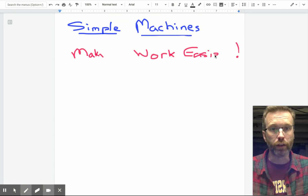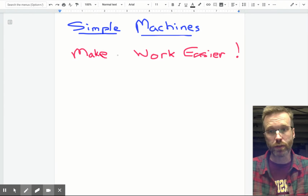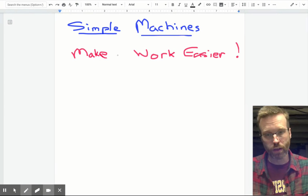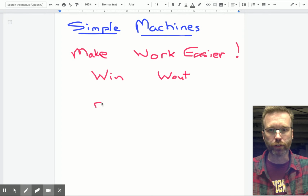They make work easier. In other words, I had to pull a really, really heavy hot tub yesterday, and it was heavy, and I couldn't exert that much force by myself, but I used a machine that allowed me to put in a small force over a long distance, and what happened was this. The work that I put in was similar to the work that I got out, but the catch, as you probably remember, think about the formula for work. I was able to use a fairly small force, and I got out a big force. But in order to do that, I had to put the force in through a big distance, and I only got out a fairly small distance.